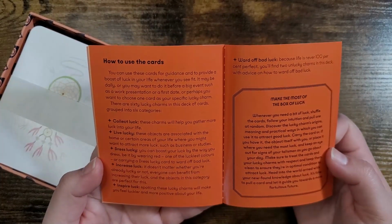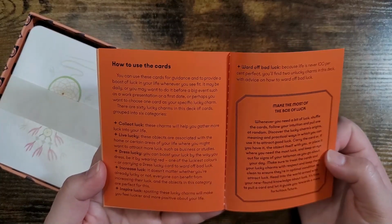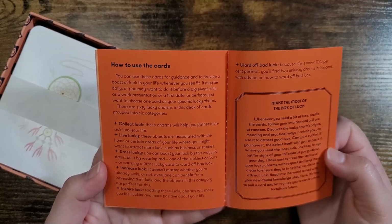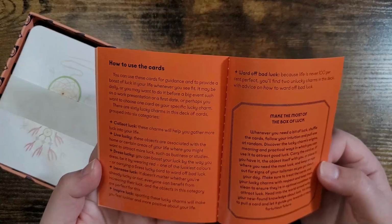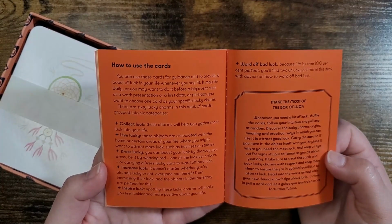So you can use these cards for guidance and to provide a boost of luck into your life wherever you see fit. It may be daily, or you may want to do it before a big event, such as a work presentation or a first date, or perhaps you want to choose one card as your specific lucky charm. There are 60 lucky charms in this deck of cards grouped into 6 categories.